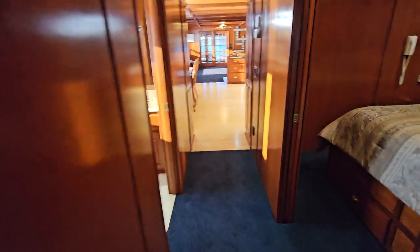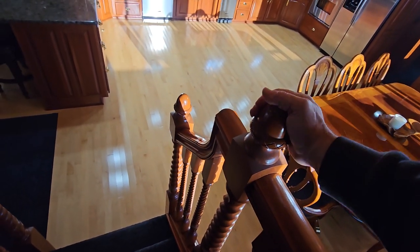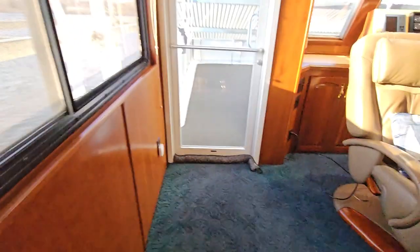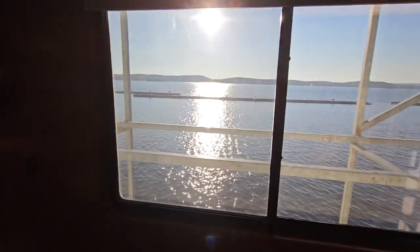Okay, walking down the hall, we're going to go upstairs to the captain's quarters. As you can see, this is an absolutely beautiful staircase, cherry wood, acorn handles. The fit and finish on this staircase is absolute perfection. Beautiful. The boat has all commercial doors, very heavy duty, double insulated glass, and there's the upstairs view.